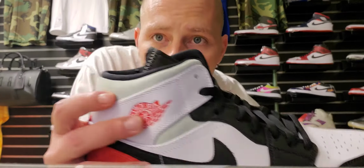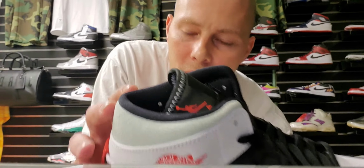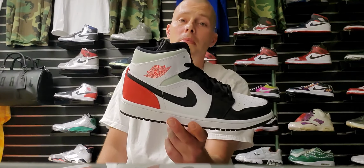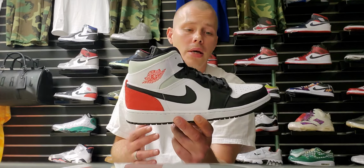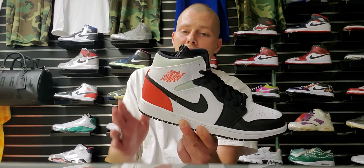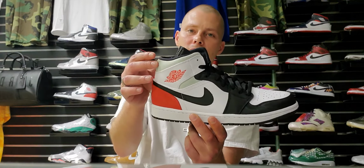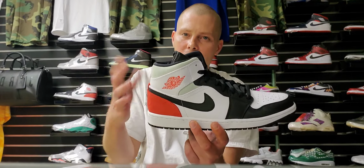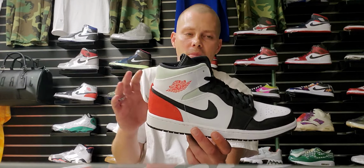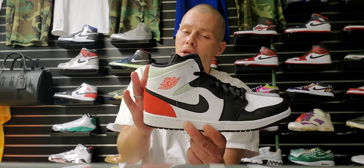For the most part, this looks almost like a greenish color, but it's called Igloo. It's supposed to replicate the Jordan 1 high Unions. This is the closest you're going to get without spending $1,000 on a Jordan 1 Union. Got the red up here that's just like the red on the Unions, and this color semi mimics the gray that they used. I feel like they had to change it up just a little bit to keep from being identical and making a cheaper knockoff version.